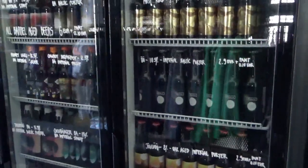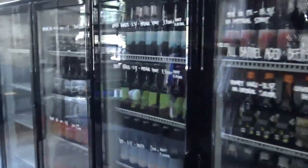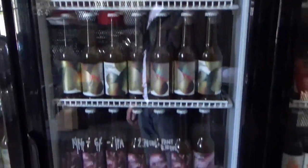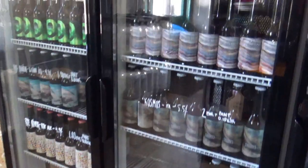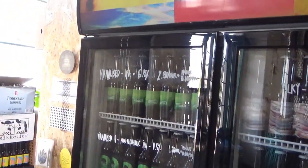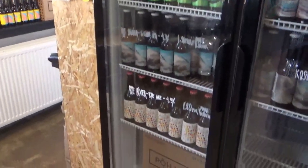But yeah, they've got a whole different series of beers here. You'll get different things in these fridges whenever you like. So yeah, they've got the Winter Banger, Forest Banger, lots of different Berliner Weisses and stuff, Gozes, Winter Sour, Moonraker, other IPAs and stuff here as well. Cosmos IPA, that's one that I've had before. The Pilsner, and then the Birmalise, the Northern Lights, and Rye River Ale.